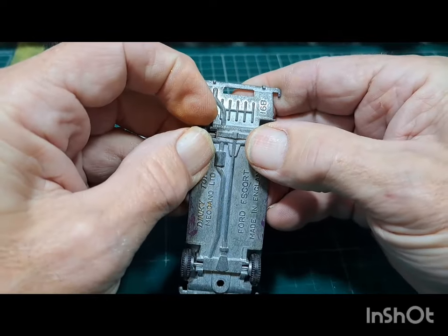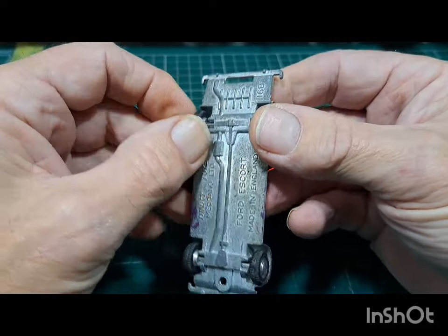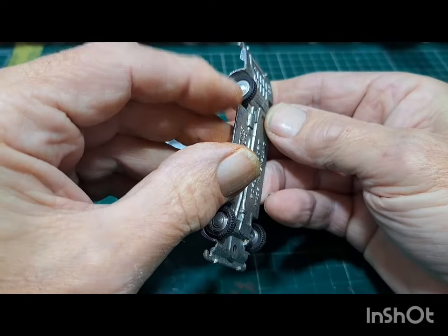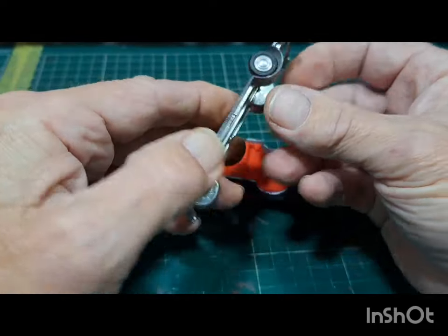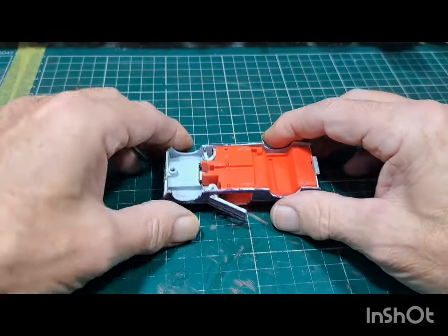I'm not sure how these hubs will come out. I think they'll pull out, but we'll have to have a look. We'll look at that in a minute. So that's the bottom.